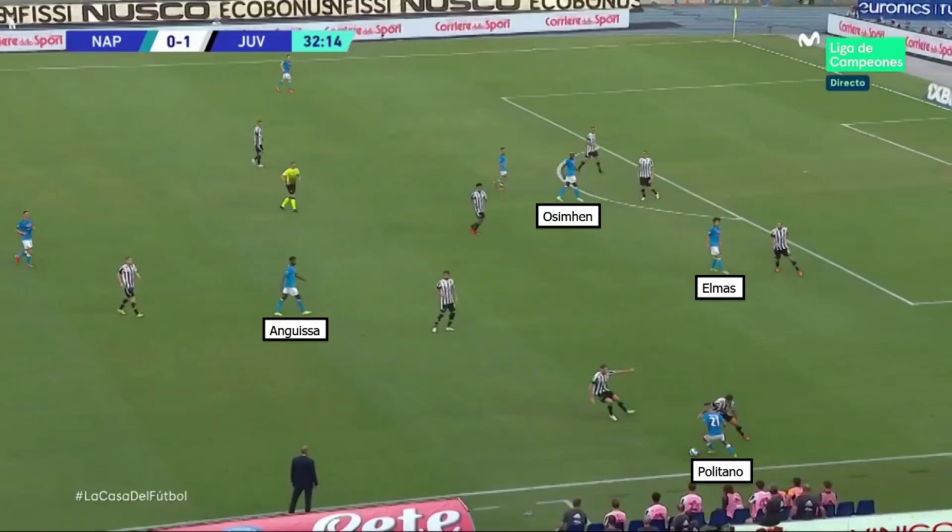Osimhen usually tries to escape the opponent's back from the opponent's right stopper's back. They use this movement well, but it can also be a problem for using the right out space. Sometimes, when Anguissa supports the attack from the right out space, and also Elmas goes to the right out space closer to the forward, they can't be effective because of Osimhen's positioning.